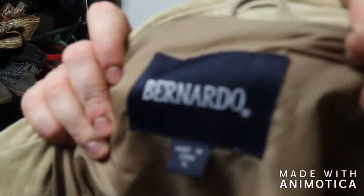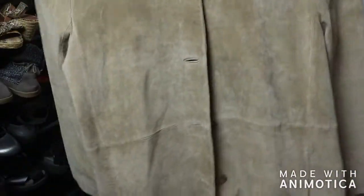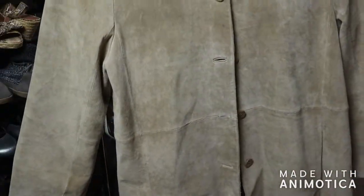Okay, so this is Bernardo, and it's a size extra large, and it is a camel-colored leather coat. Kind of smells like a cedar closet, but like old cedar. I'm totally downselling this. It will smell better before I sell it because I would hate for somebody to be upset with me and never come back. Alright, so it's like a fitted leather coat.